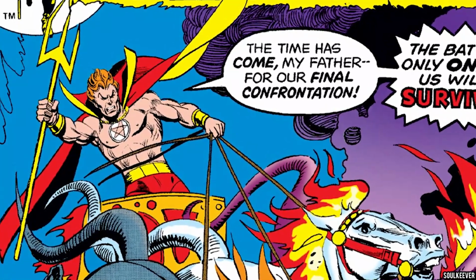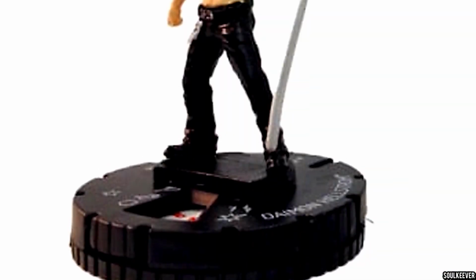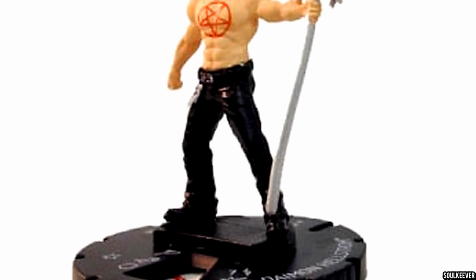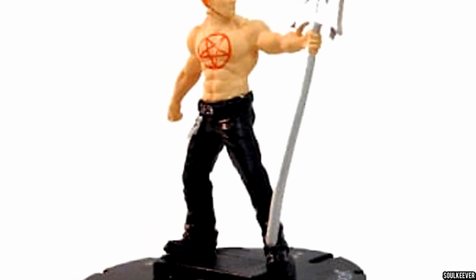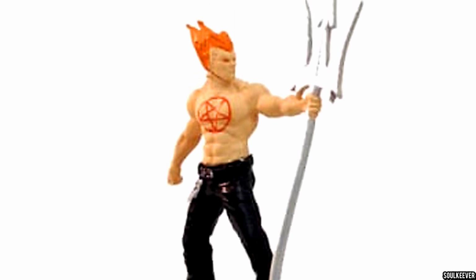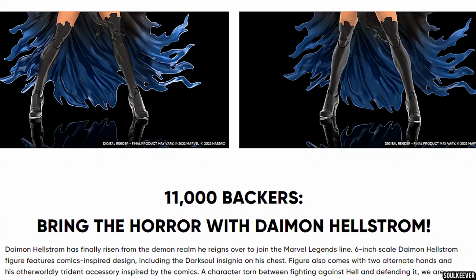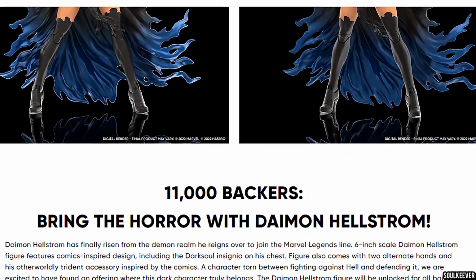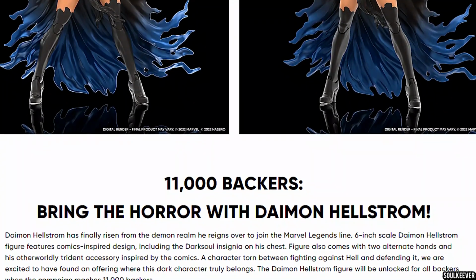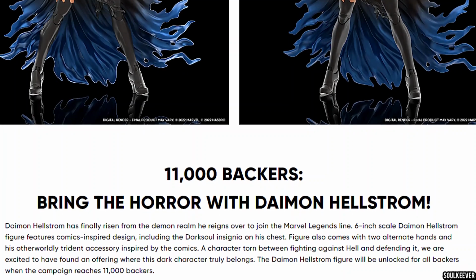And speaking of, has he ever had an action figure? Well, I went looking and I couldn't really find anything. The only representation I could really find of him that was close to an action figure was perhaps a HeroClix. But, you know, that's not really the same thing. And, well, that brings us to now, because with the HasLab Engine of Vengeance project, we are getting a Daimon Hellstrom action figure when 11,000 backers have backed the project.